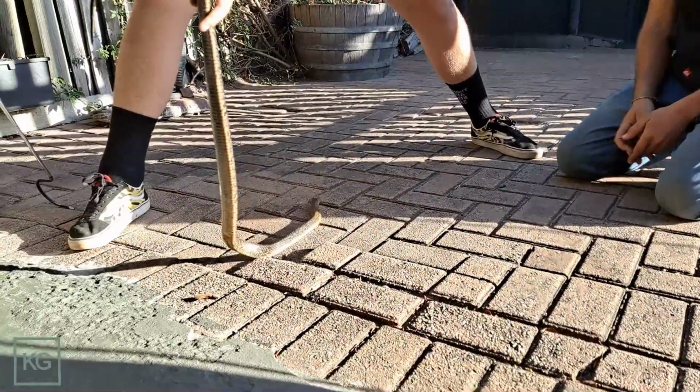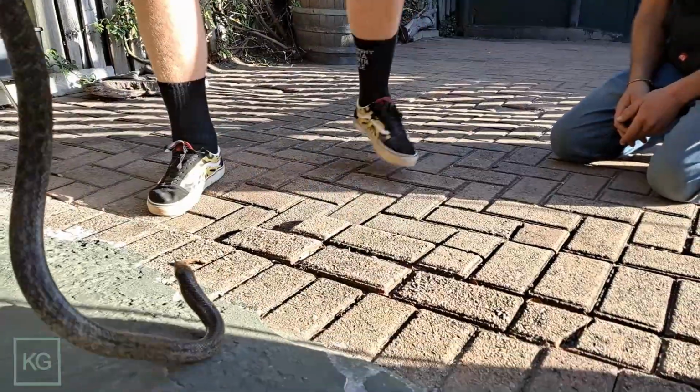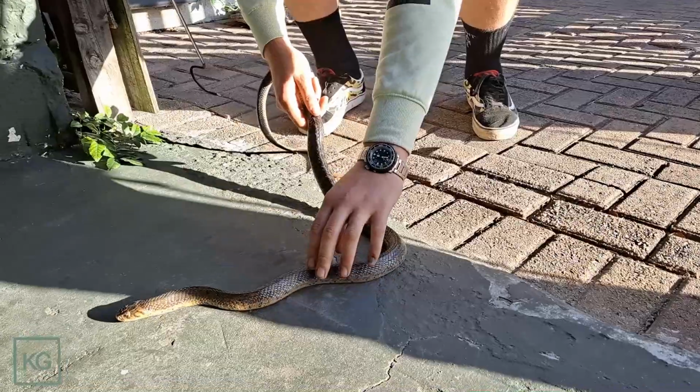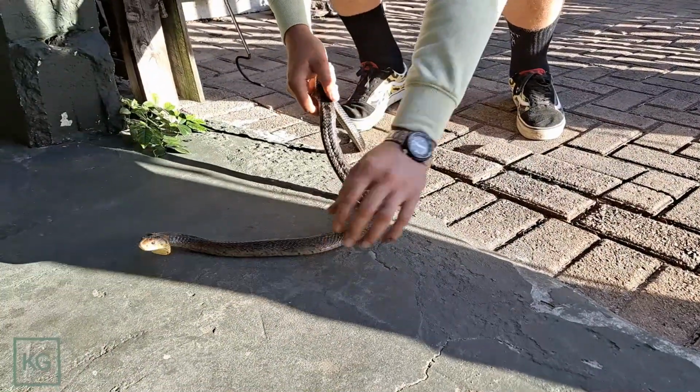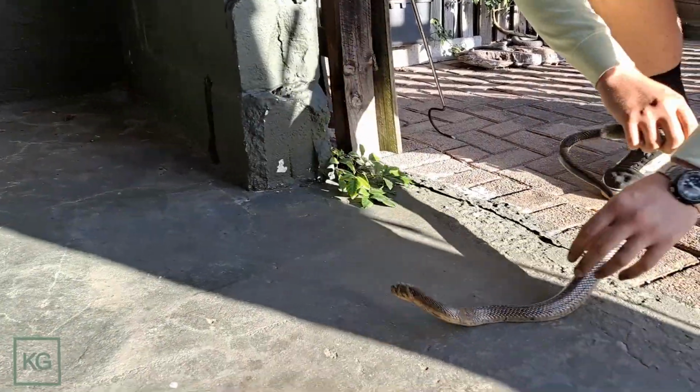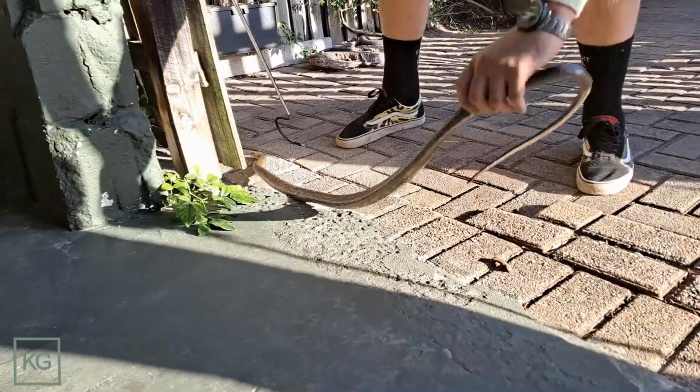Just trying to run away. Especially at this size, they are very flighty snakes. I'm not that mobile at the moment. I had a motorcycle accident this weekend and I'm still recovering from that, so I can't take as many risks as Will the Mayor does.